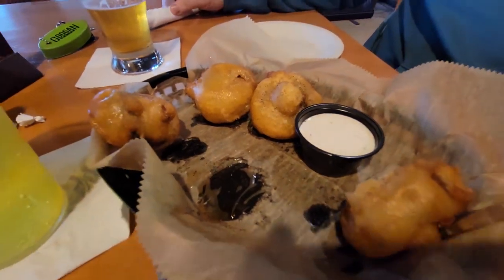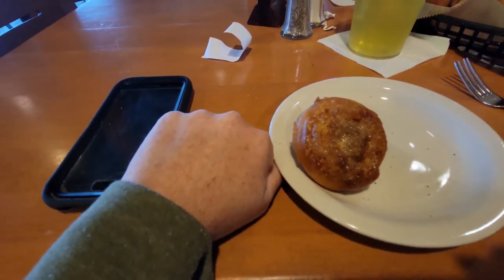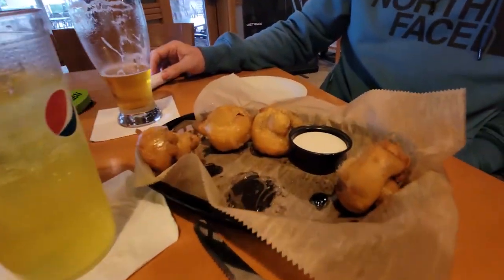So we got the beer battered mushrooms. They're massive. They're very big. Big as a comparison, fist to my fist. Grab it. They look good. They look delicious.